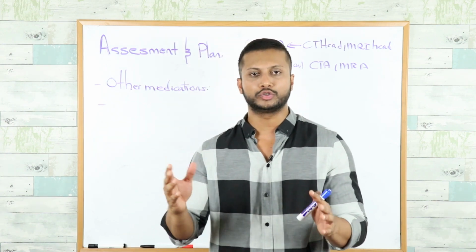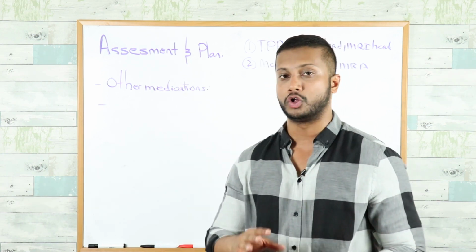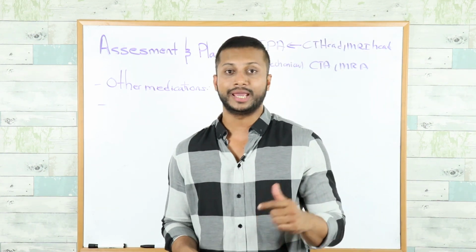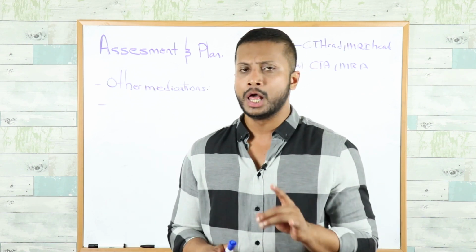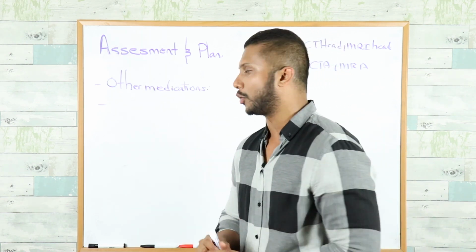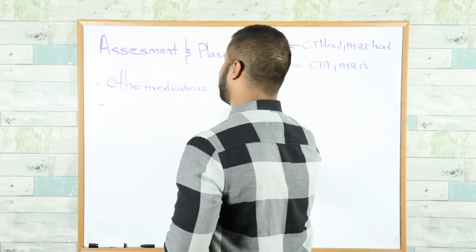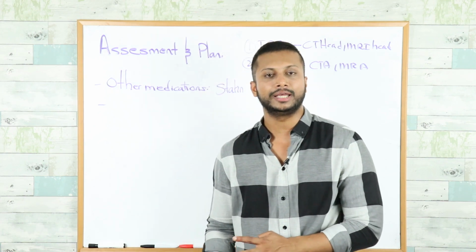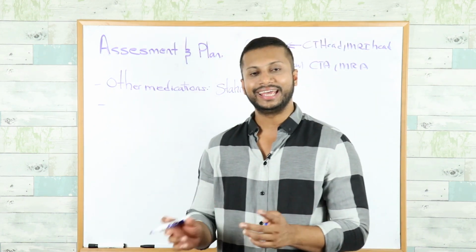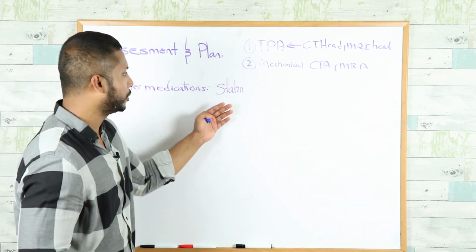Now you know how to manage your patient in the MICU, especially pertaining to all the different entities that you should know as an intern. However, let's not forget the other medications that the patient must be on. Fine, you gave TPA and did a thrombectomy, all well and good. However, there's another medication you must give a patient who's having an acute stroke, which is in fact the statin, right? Atorvastatin, rosuvastatin. You want to use a high intensity statin, atorvastatin or rosuvastatin.